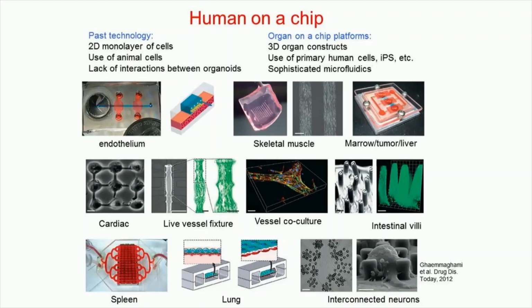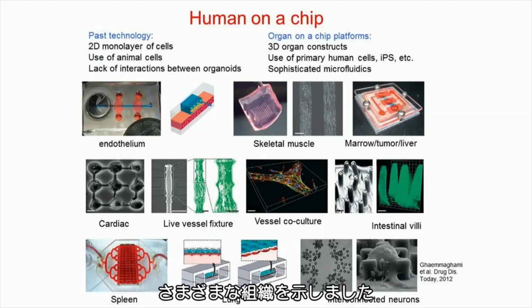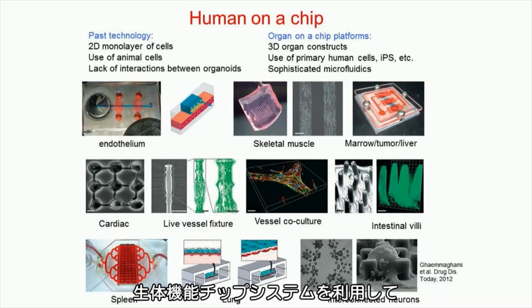So this slide shows some of the different versions of the tissues that are made using these systems. So you can see that blood vessel, muscle, bone marrow, and many other tissue types have been recreated using these organ-on-a-chip systems.